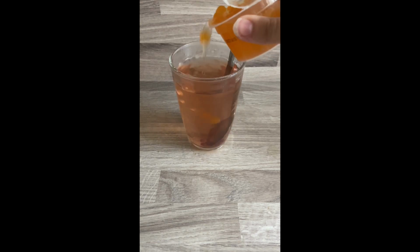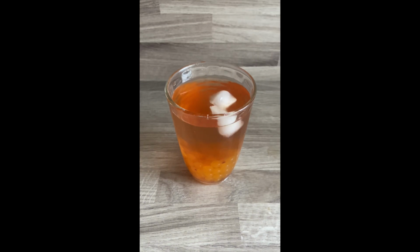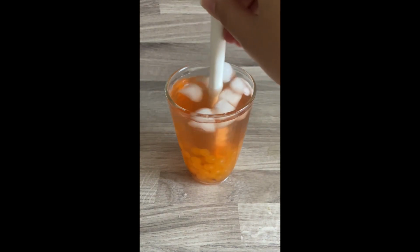And once I'm happy with it being mixed, I add my mango pearls. I then add a little bit more ice just to make sure it's nice and cold and give it a final stir before I give it a go. That's really nice.